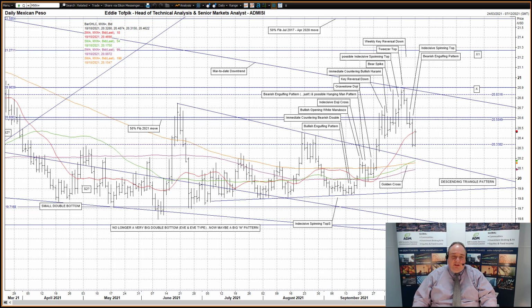US dollar against the Mexican peso. After reaching up early last week and achieving the initial target X in the 20.89 area for the June to date descending triangle pattern, the market turned rapidly and significantly lower, and with Friday's large bearish engulfing pattern, the market had made a weekly key reversal down for last week.